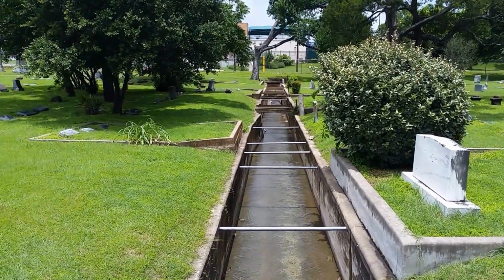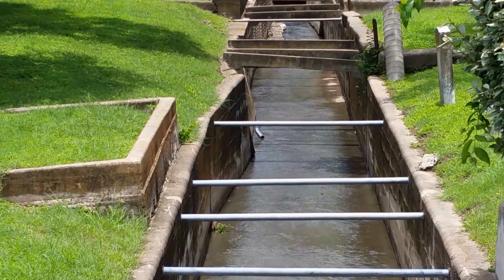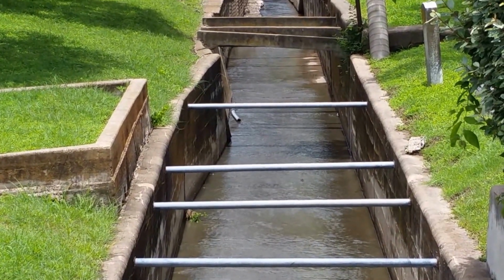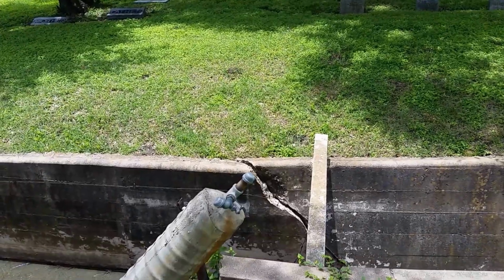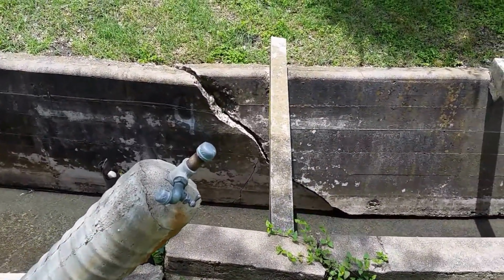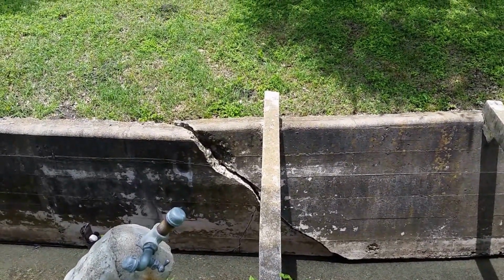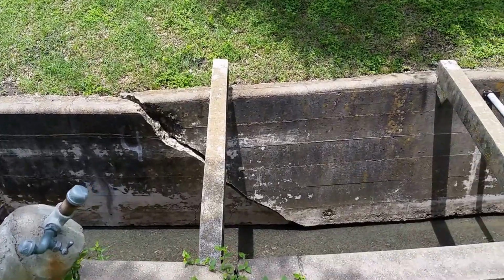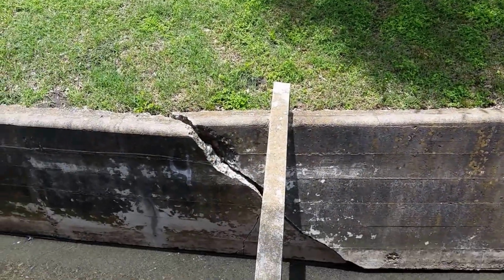Here we can come up here and we're going to go up about 3 lots, and we're going to see that there's a big push in the wall right here. I'm standing on the southwest corner of lot 1096, looking west, and you can see the damage to this wall right here. You can see the big split.